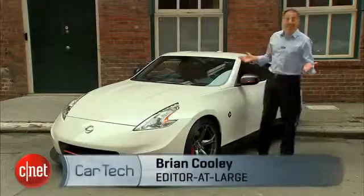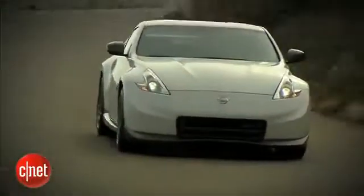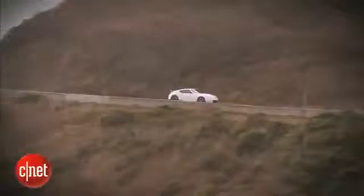It's the hottest Z you can get without turning a wrench yourself or writing a check to a tuner. It's a factory track car, an unadulterated sip of whiskey from the barrel. Let's drive the 2014 Nissan 370Z Nismo and check the tech.